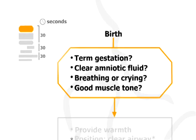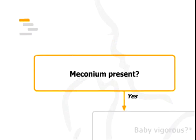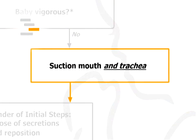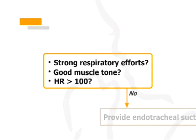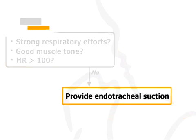If you answer no to any of the rapid assessment questions, the infant requires the initial steps of resuscitation. When meconium is present in the amniotic fluid and the infant is not vigorous, you will need to clear the airway by tracheal suctioning. To determine whether the baby is vigorous, ask yourself, are there strong respiratory efforts? Is there good muscle tone? Is the heart rate greater than 100 beats per minute? If the answer to any of these questions is no, the infant needs endotracheal suction to clear the airway.